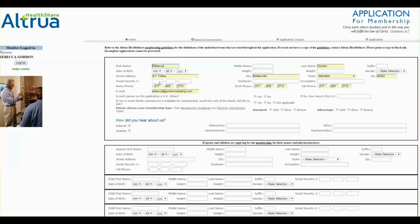This could be a visa. If you have someone who doesn't have a social, your employer, your occupation. Does each person have to be a U.S. citizen? You don't have to be.